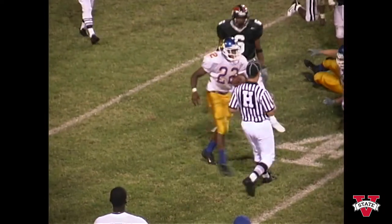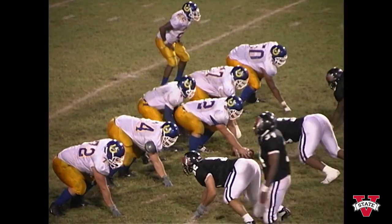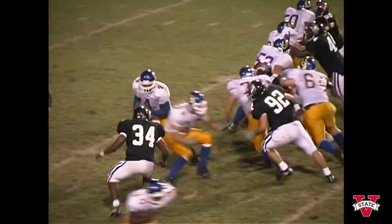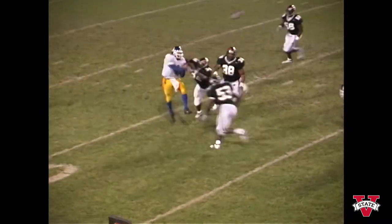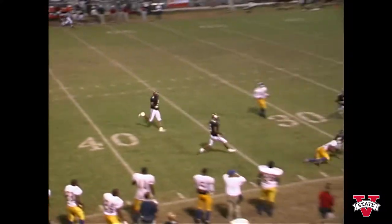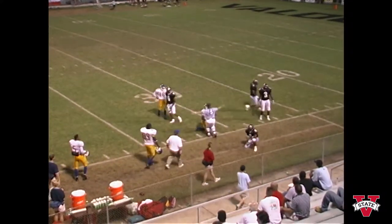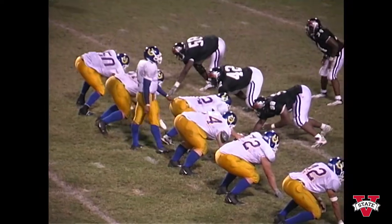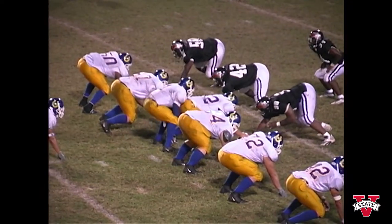Good. 7 minutes in the third quarter. Valdosta State 14 to 10 lead. We got 5-6 on the line of scrimmage. Williams wants to throw. Marlon misses him. And open. What a catch at the 31-yard line. Dick, how does he throw the ball? He's a monster, Dean. First and 10, 31-yard line in Valdosta.